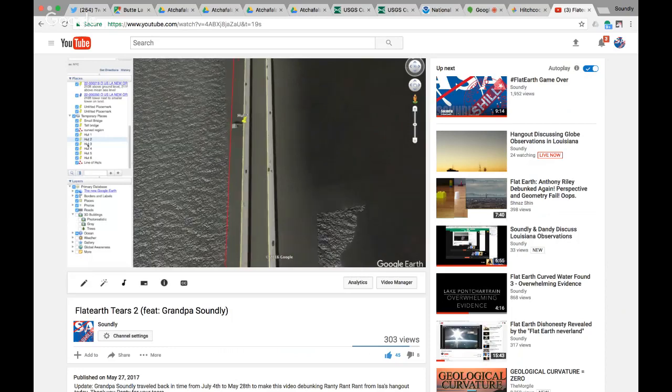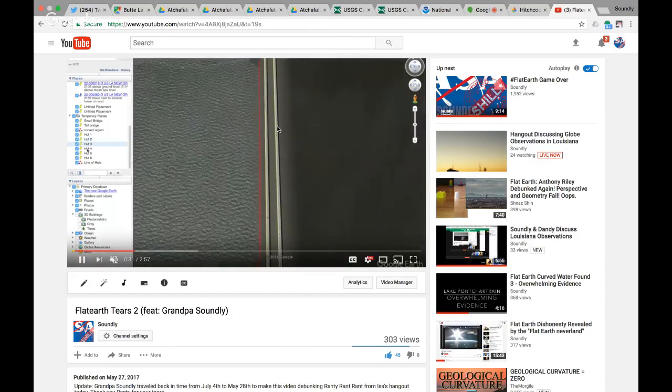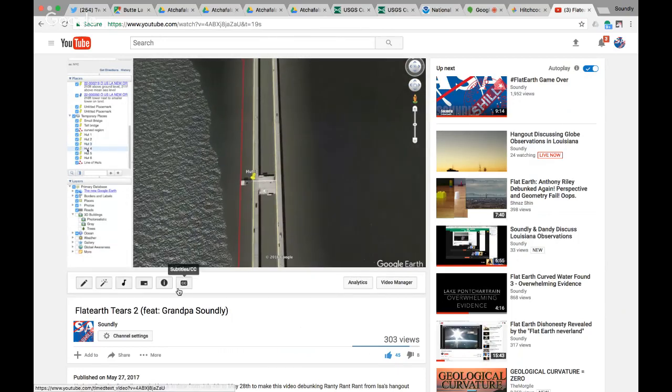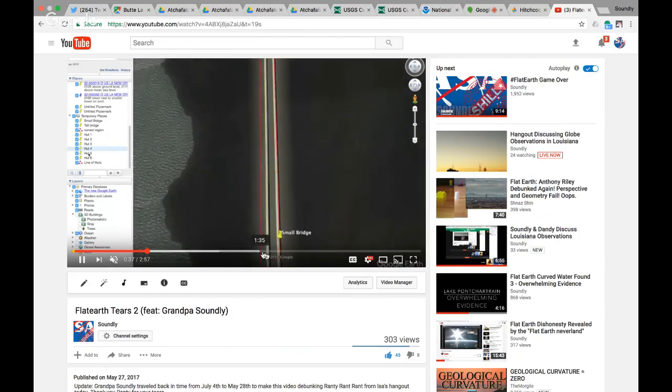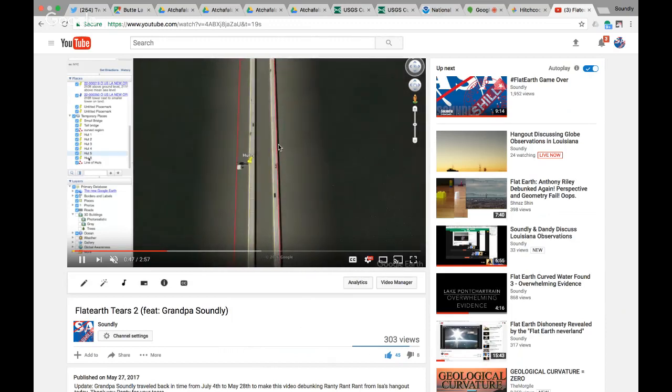So this is the video I made back in May, and I'm going through the huts. Okay, here it is right here. I think I actually do it a little bit later, but here, this red line right here is the piece that we're actually looking at. This whole red line that we're still seeing is all part of that part of the bridge that's curving. It's a very long ways.